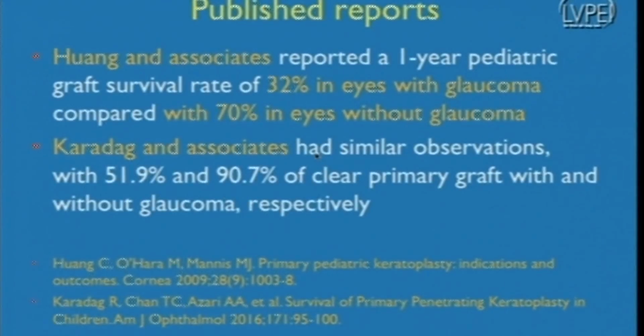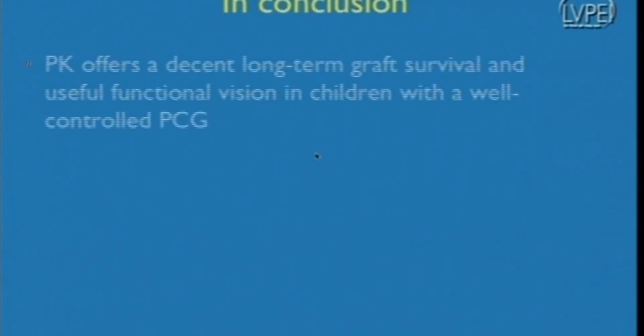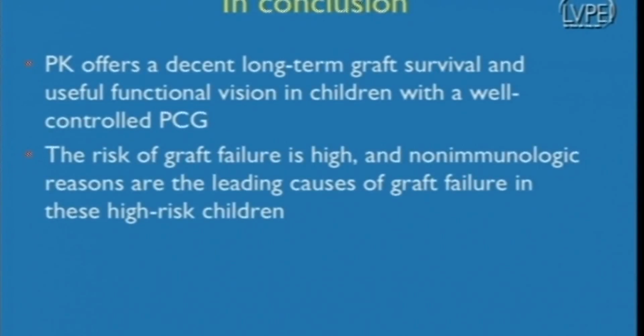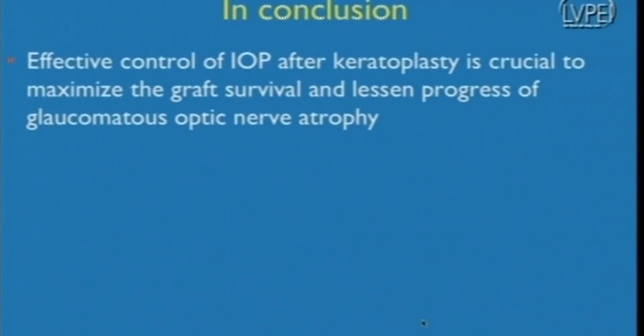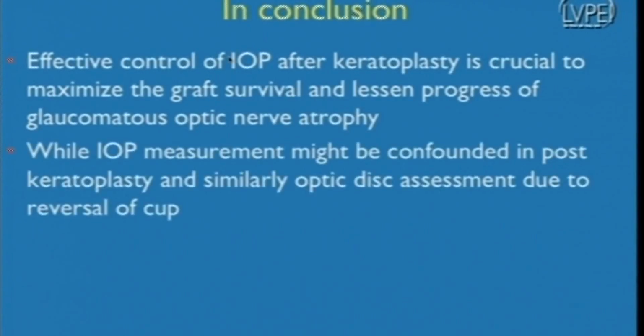So with this, I would like to conclude that although it offers a decent long-term success, it is a high-risk scenario, and though they have a decent improvement in visual function, it is often limited by optic nerve head damage and amblyopia. So the key is IOP control before embarking on a transplantation.